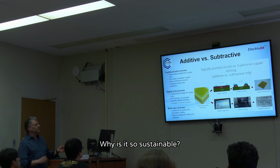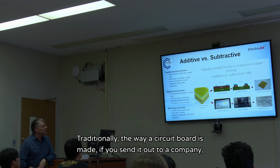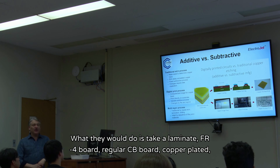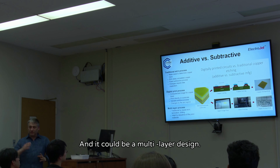Why is it so sustainable? So let's look at the two different methods, additive versus subtractive. Traditionally, the way a circuit board is made, if you send it out to a company and you want hundreds of boards made, what they would do is take a laminate FR4 board, regular PCB board, copper plated, and they'd give you the design. And it could be a multi-layer design.